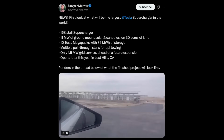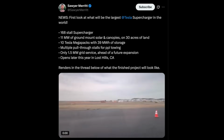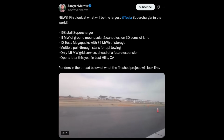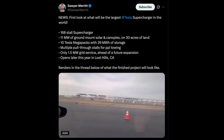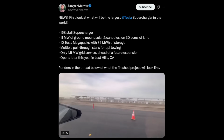Tesla is getting close to opening a new huge charging station that will be a model for the future of sustainable charging stations. Soars shared a video, the first look at what will be the largest Tesla supercharger in the world. 168 stall supercharger, 11 megawatt of ground-mounted solar and canopies on 30 acres of land, 10 Tesla Megapacks with 39 megawatt hours of storage, multiple pull-through stalls for people towing, only 1.5 megawatt grid service ahead of future expansion, open later this year in Lost Hills, California.